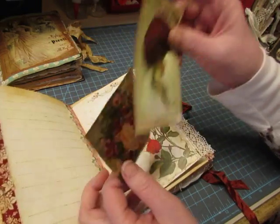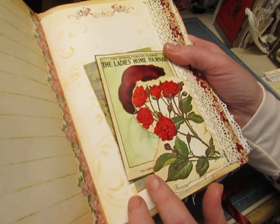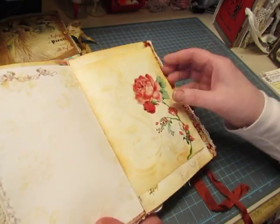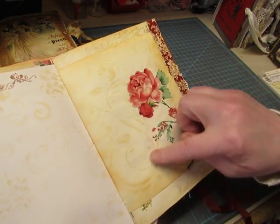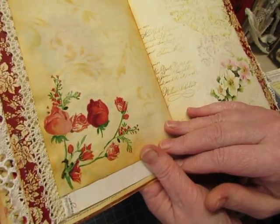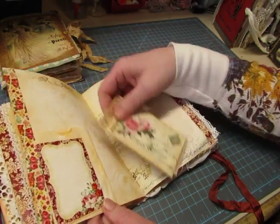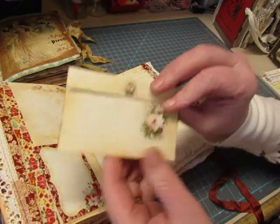Again, these are glued to that thin paper. Look at this little tuck spot. It's just torn out in the shape of the flowers. This is Mod Podged on. Look at the delicate stenciling. Her work is exquisite. There's a very thin little glassine bag. This is an envelope.